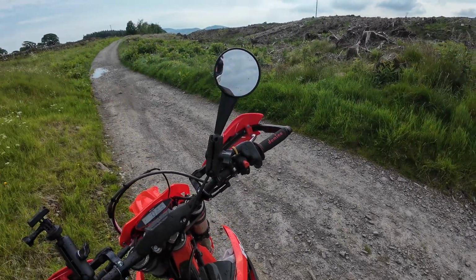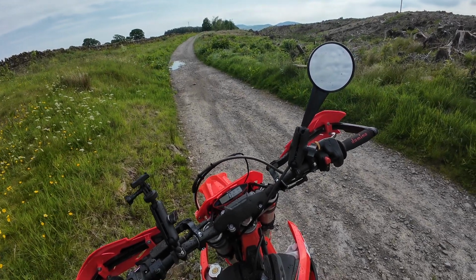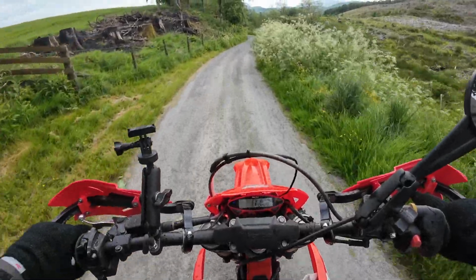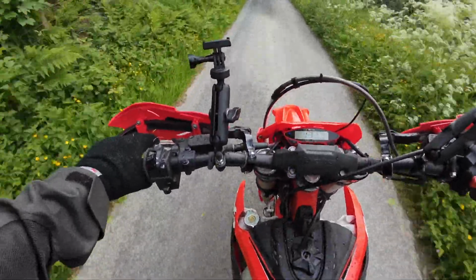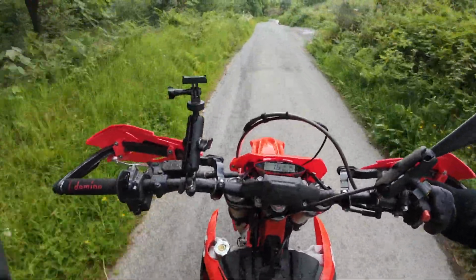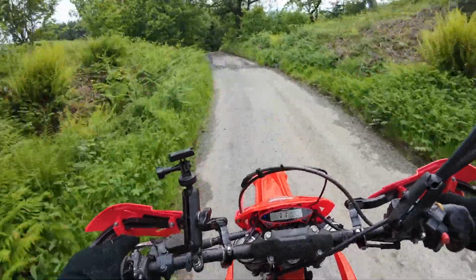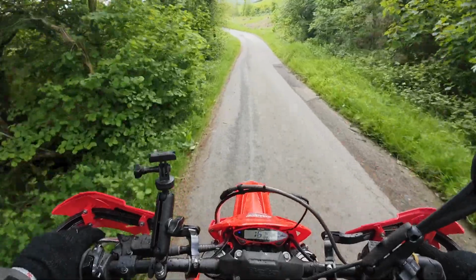Looks like they've cut a forest down here. Doesn't look as though they've replanted it yet. What's happened there? Right, we're slowly going to head back to the car now at Salmon Pool. I think we're heading down to, is it Lowick Bridge? Certainly when we get to Spark Bridge I know where I am, because I used to cut through.